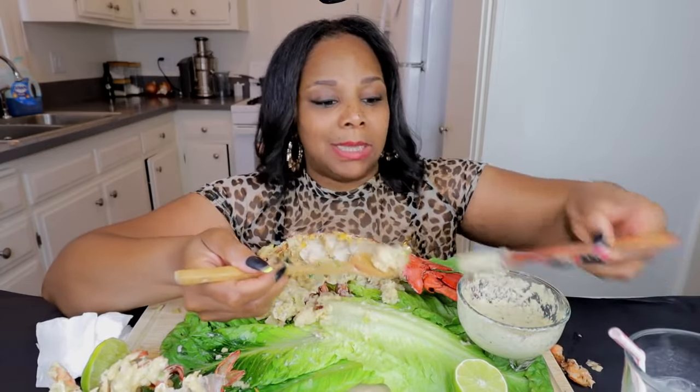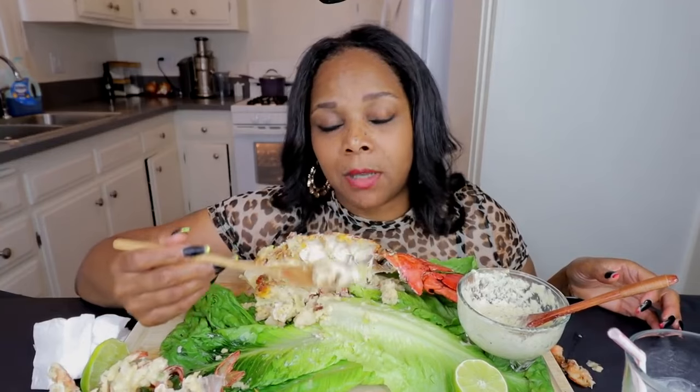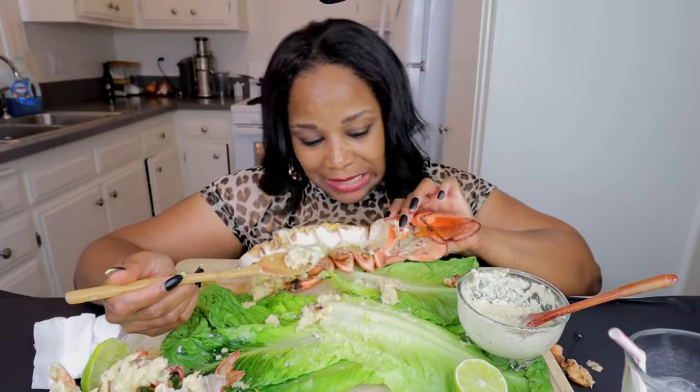This is so good. And I'm mad that I ate so much of it. Because I ain't supposed to be eating like this, y'all. This is definitely a cheat day for me. I'm stuffed. This is so good. Tasha's probably gonna come in here and think it's gonna be some left. Cause I generally don't eat all my food.